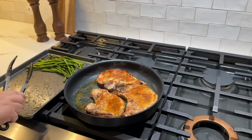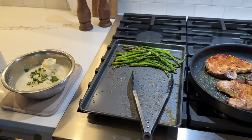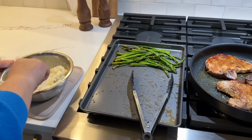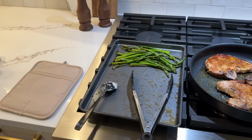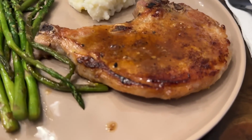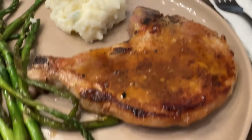I first warmed the glaze up in the pan, simmered it, and then added my pork chops and basted those with the glaze. And then I had made my instant mashed potatoes. I put some butter and scallions in there. Like I said, I also did salt, pepper, sugar, and the meal was complete. It was really, really tasty. The glaze really elevated the pork chop. I loved it. It was super yummy.